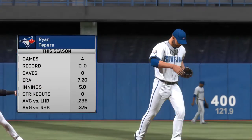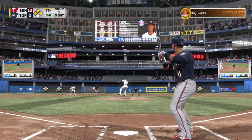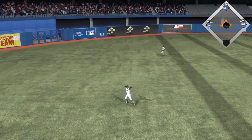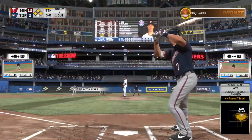Jorge Polanco. 2 for 3 with a double on it. Ryan Tepera enters now in a mop-up role as he'll try to keep the deficit right where it is. Goes the other way, and this is in the air out to left. Grichuk has a read on it, and that's the first out of the inning. And they will not try anything here, so the bases remain loaded with 1 away.